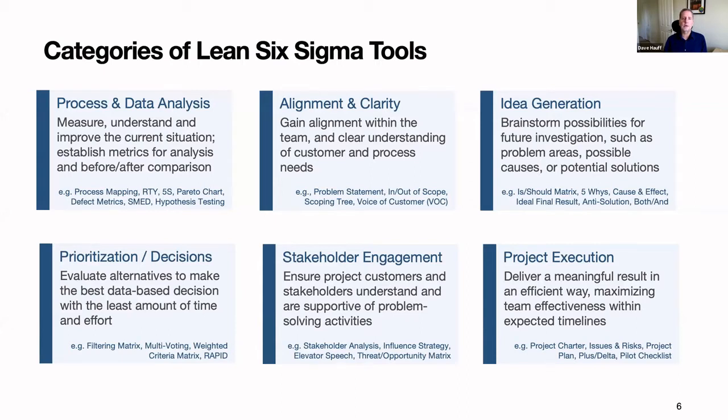If you look at what the tools are trying to help you achieve as you do these conversations, there's quite a lot of them that are about process and data analysis. A lot of the tools are there. Let's map the process. Let's do some calculations. Let's make some graphs. Let's run some analysis and so on. There's a lot of the tools there to help you measure, understand, and improve that current situation and have the data, those metrics to do the before and after sort of comparison.